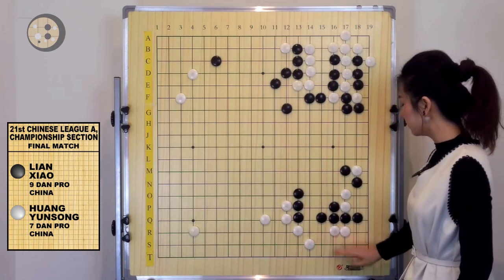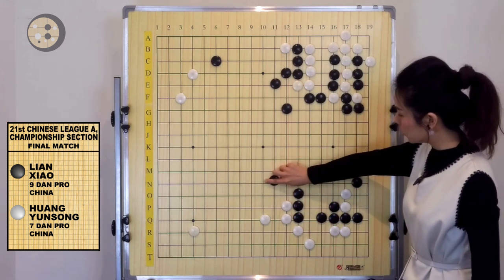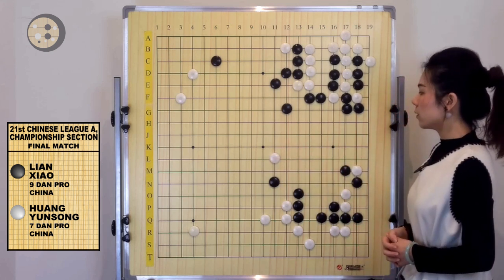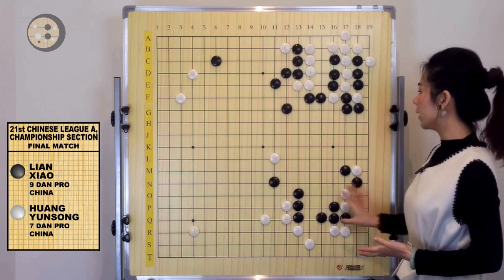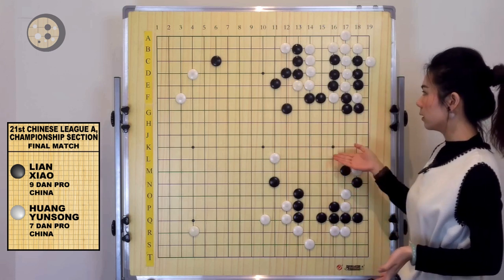So in the actual game, white decided to sacrifice these two stones and take all the territory in the corner, and connect here. And black played a nice move here to keep expanding the moyo in the center, but then white played this move. So I think up to this point, white is already leading the game because, as we can see, black only has the territory here, and this territory is not enclosed yet.